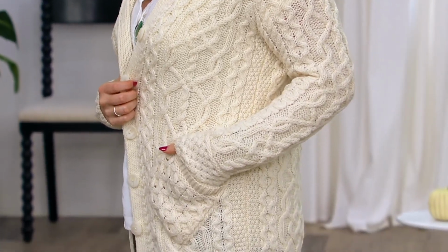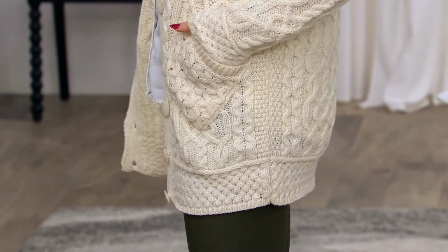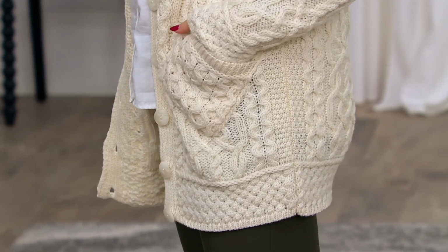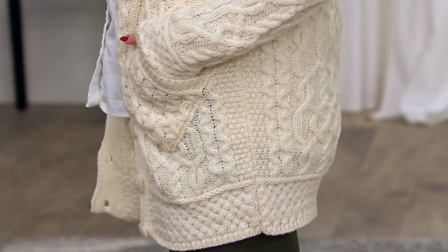And if you're wearing it open, having a pocket at a diagonal actually lets you keep it in position. You don't have to actually have it closed. Oh, you're right. See, again, you give us these pockets that just allow our hands to slip in a very natural, ergonomic way, where you don't really have to think about it.